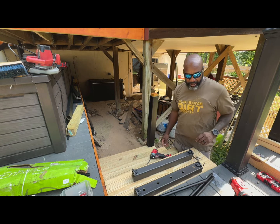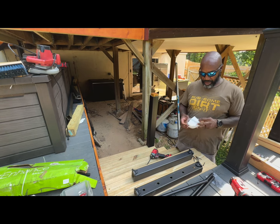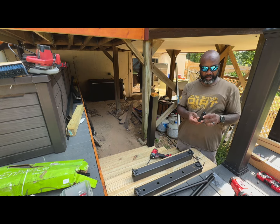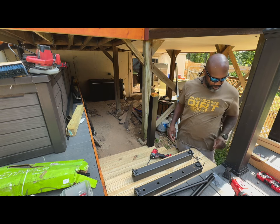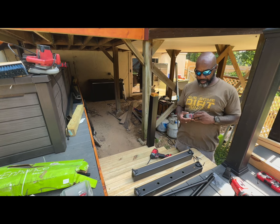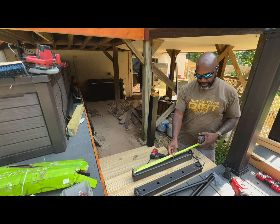All right, then last but not least, this piece, this will be our stabilizer, and that's gonna sit in the center of the bottom rail, and it's gonna sit on the deck, and that keeps it from bowing over time because it is plastic.